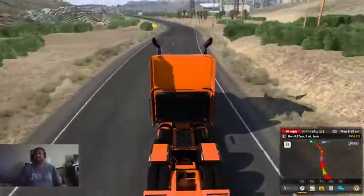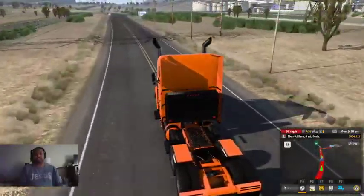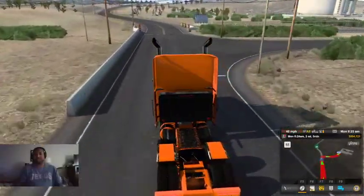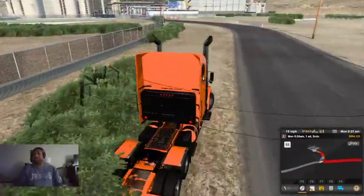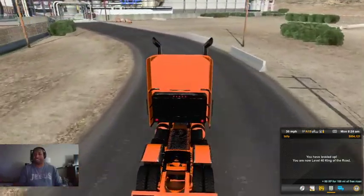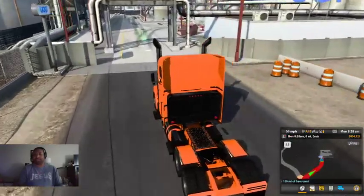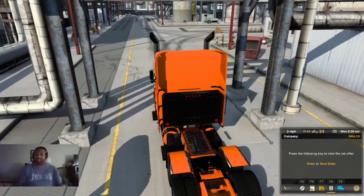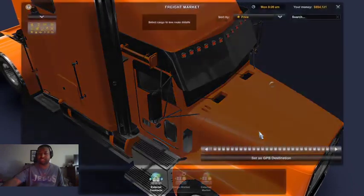All right, 7 miles to go. We really chopped this down. Oh wait, that's our turn right here. Oh! This was our turn. I was going way too fast, bro. Oh, look at that. You have leveled up King of the Road. All right. Lipstick Lisa, in your case, you'll be the Queen of the Road. You feel me?